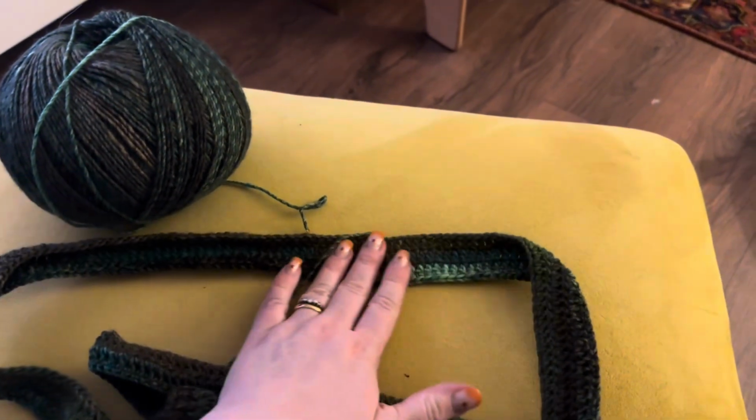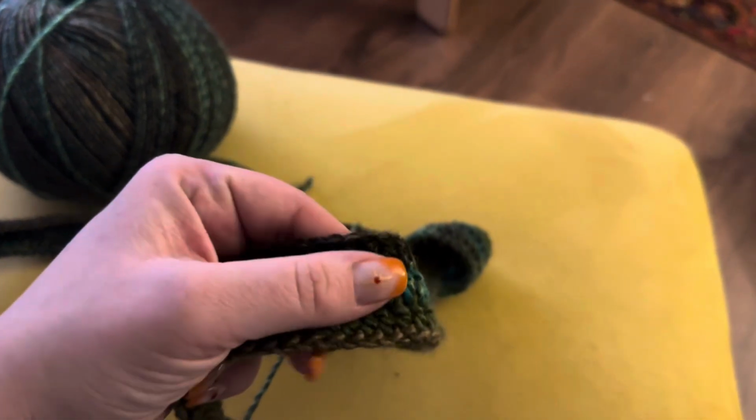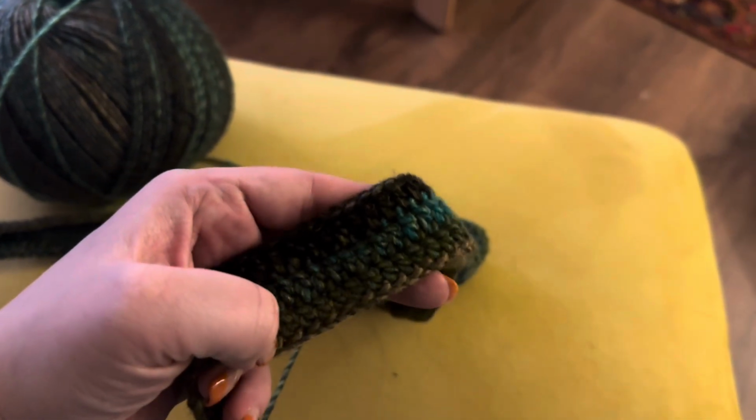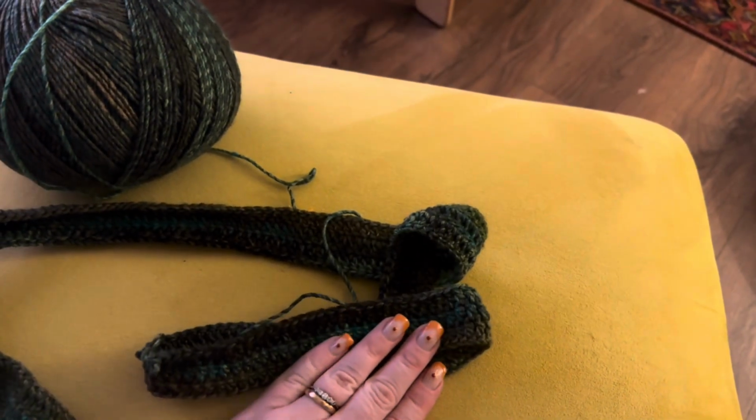got that little tiny panel. It's going to be stitched together. I don't think it's going to look right. And I think just joining it onto this is probably going to make more sense. So that is what I'm thinking right now.